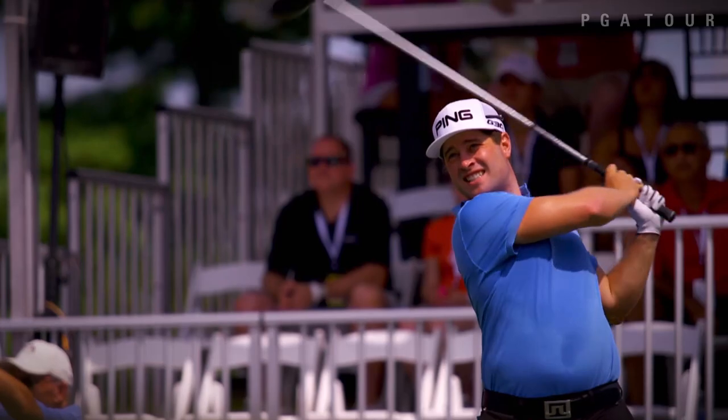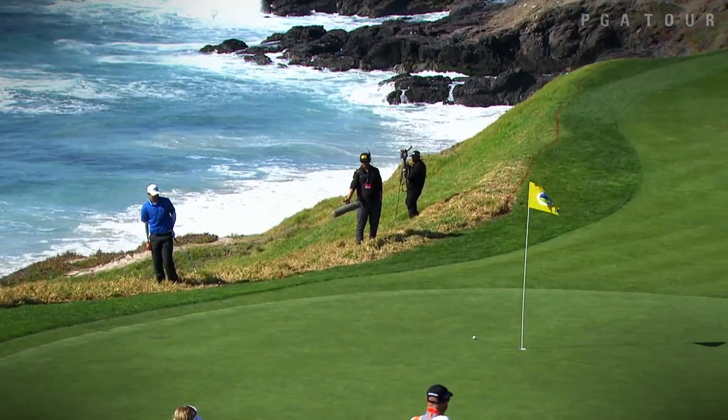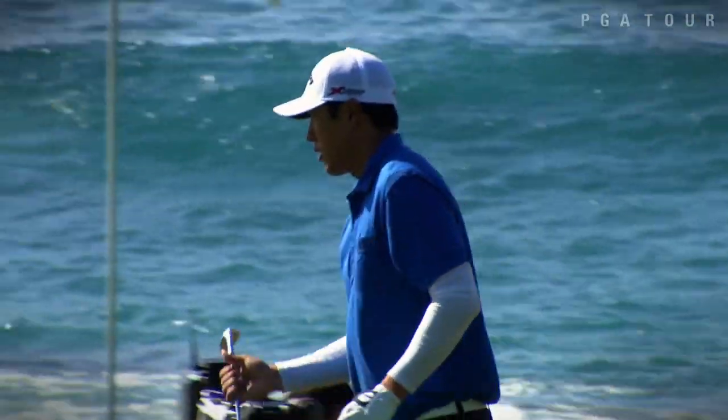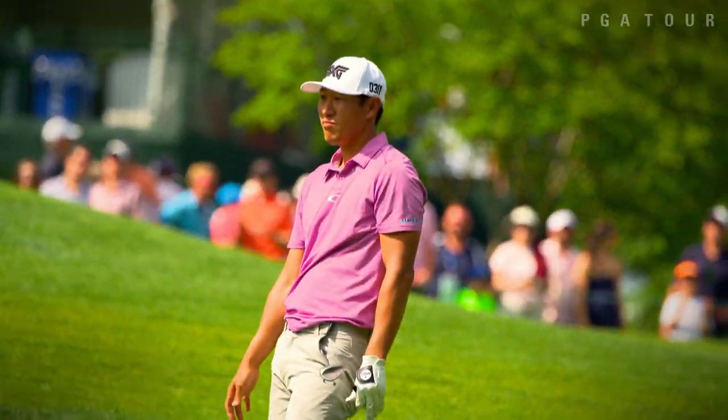While confidence off the tee is key for some, others find their security blanket from a shorter distance. I really love my lob wedge. I have a 58-degree lob wedge, and when I'm not hitting it far and straight, I'm trying to scramble for pars. That's why I love my lob wedge, because I'm scrambling for pars a lot.